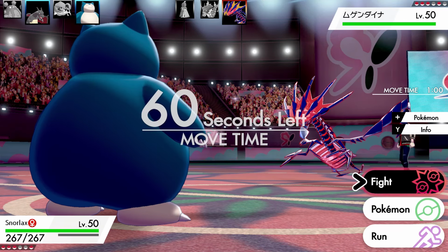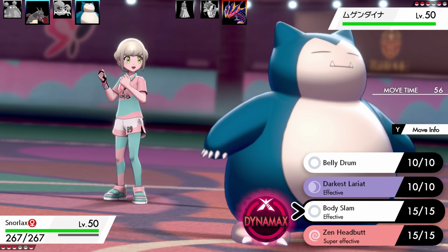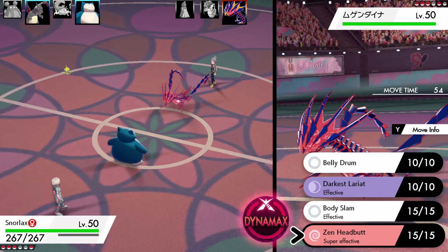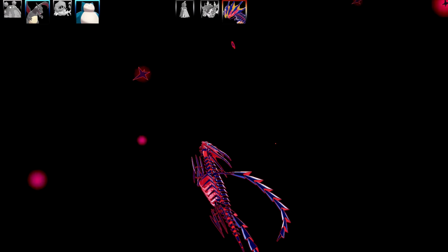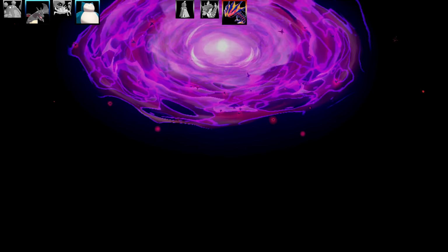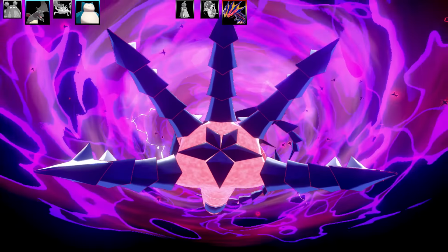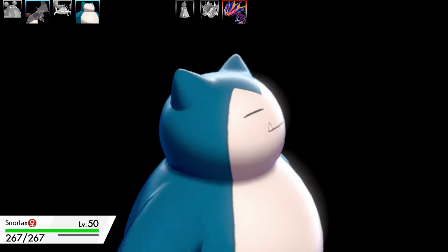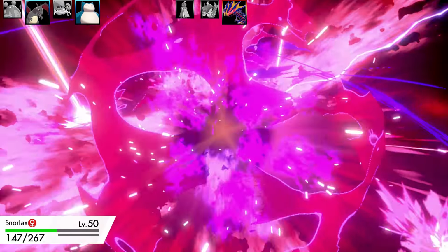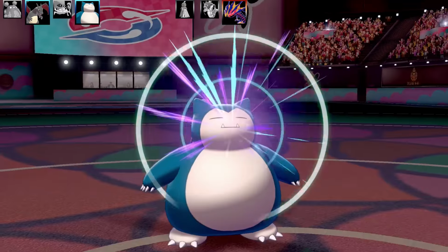So now we got the Snorlax. I want to hit this with a max attack Zen Headbutt. I'm confident it'll be a 2-hit KO against Eternatus, and then Eternatus goes for that Eterna Beam. I must admit, this attack looks absolutely awesome. Really, really cool. I'd say that's probably one of the best looking moves in Gen 8 for sure. What do you guys think? I don't know if anyone's still watching at the moment, but what do you think the best looking move is?